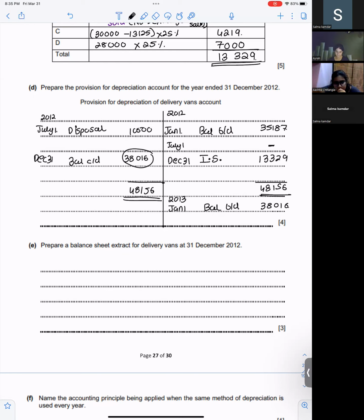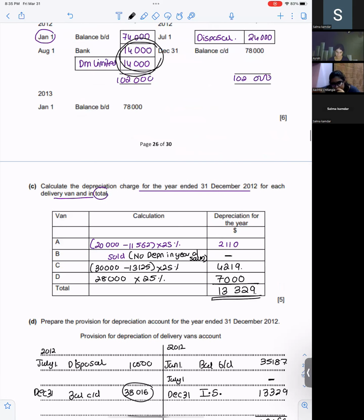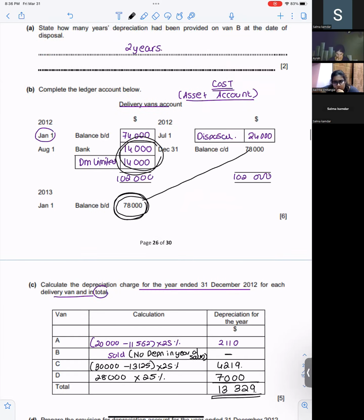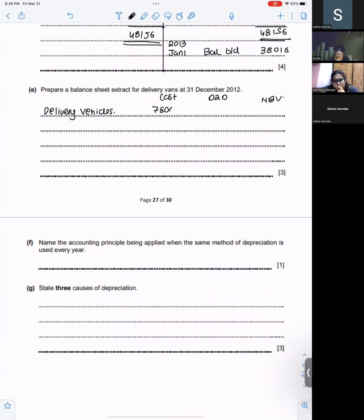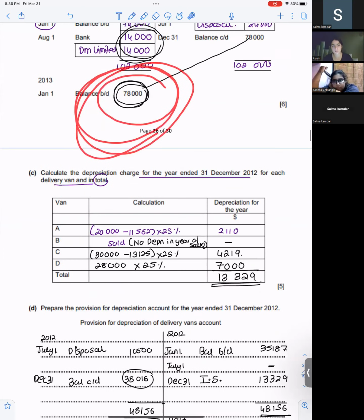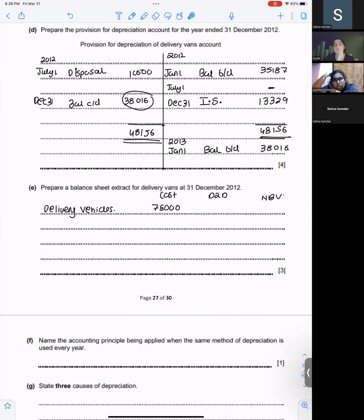Now balance sheet extract. I have cost, depreciation to date, and net book value. What is the delivery vehicles balance that I have? I have already made a delivery vehicle account. So what is the balance that I have of delivery vehicle? 78,000. What is the balance of our provision for depreciation? 38,016. So net book value will be 78,000 minus 38,016. So it will become 39,984.